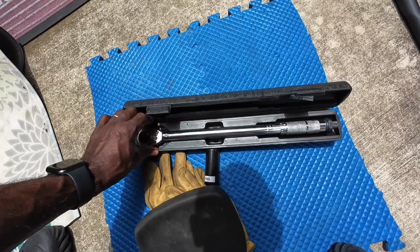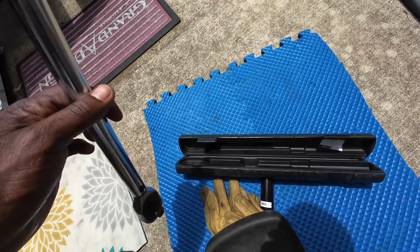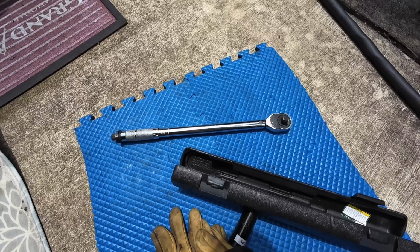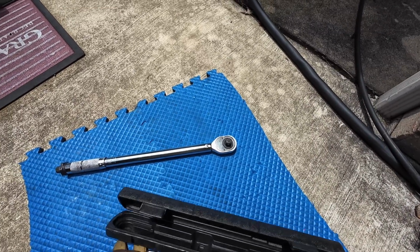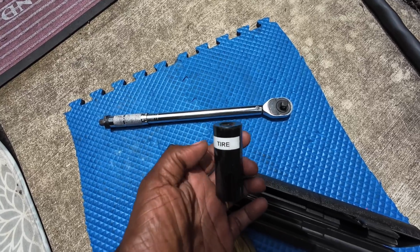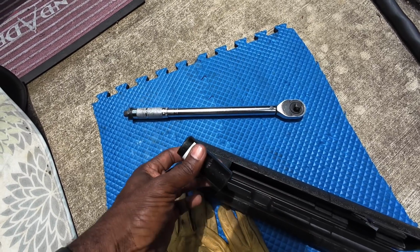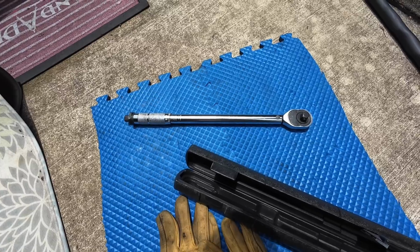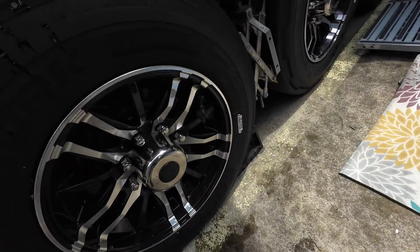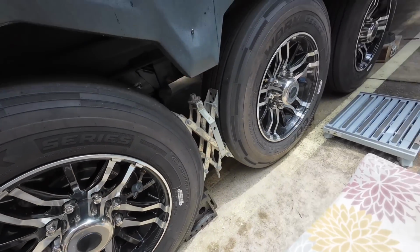And we do that with a mechanical torque wrench. There's several of these out there, several different models. I've got my socket, and you see I've got tape on it so that I don't mistake it for something else. I always keep these in the same place so that I can just go get them. So we're going to check all our lug nuts on all 6 tires.